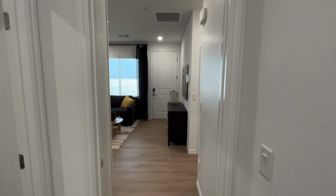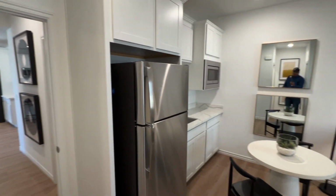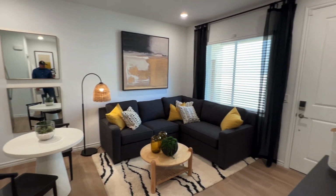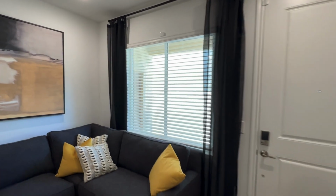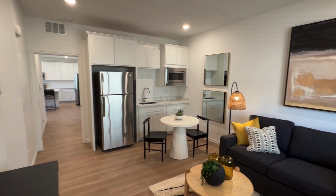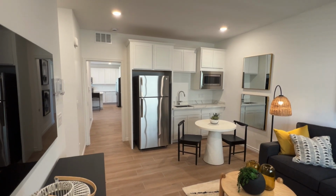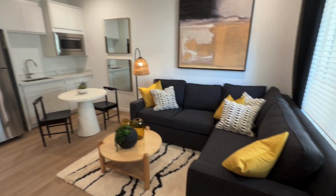Like I said, you could close this off. So let's walk in and pretend we close this door. Boom, door closed. Now you'll have a living room area and a kitchenette, and your own private in and out entrance right here. Let me show you guys a view from here. Pretty cool. So you have the quartz countertop as well with your sink, your refrigerator, microwave, little dining area, living room.